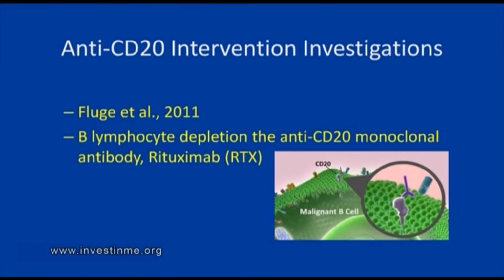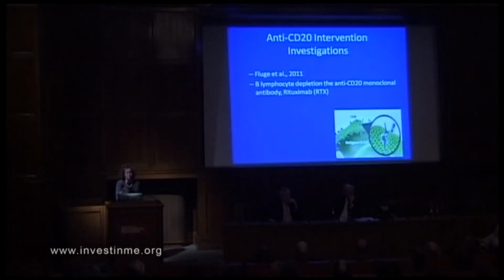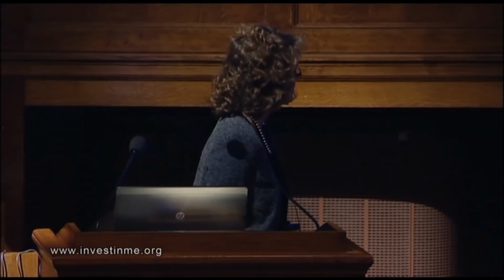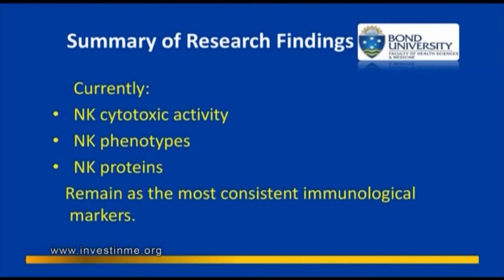I would say that this space is to be watched, and there may be further results that may provide a rationale for why we're thinking ME/CFS may be, I say this, may be an autoimmune disorder. So in summary, I would say currently there is very good evidence to say we have natural killer cell lysis as a characteristic of showing immunological markers for ME/CFS. I think you would know that.